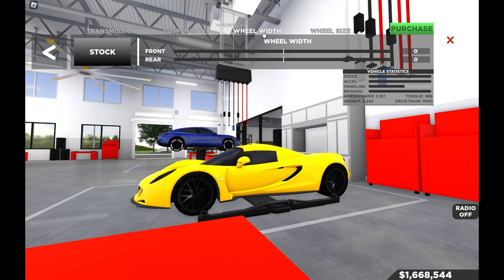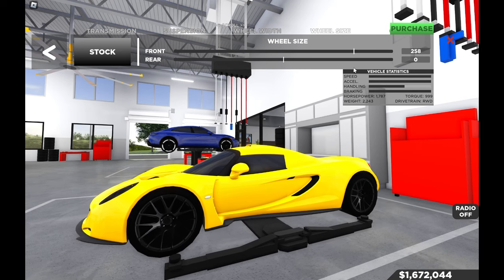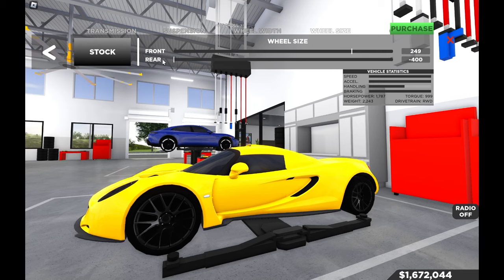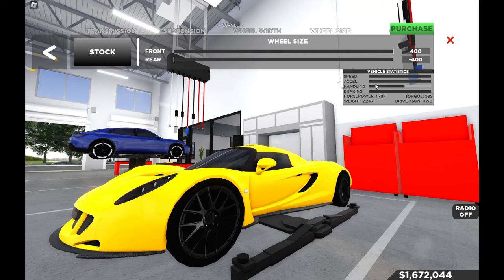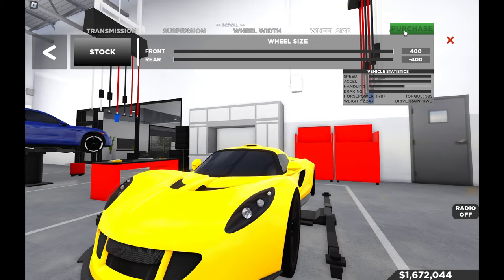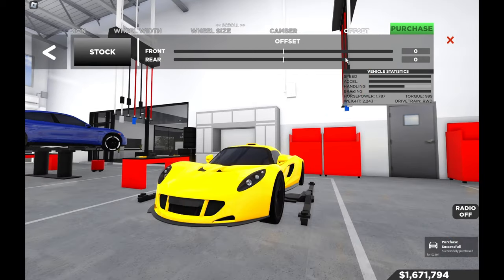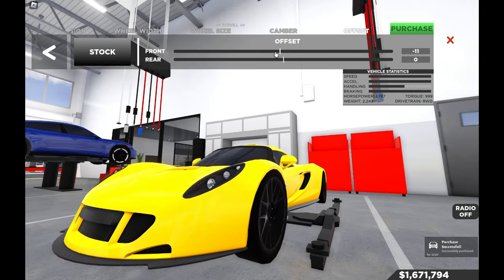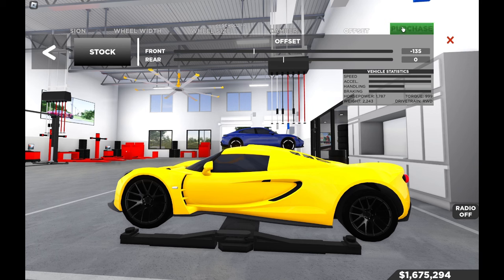Wheel width you'll leave alone. Wheel size you want to mess with a little bit. So what we're going to do, I want to say it's like 250. And then you want to make the rear wheel smaller and the front of the wheel bigger. And then you want to go into, I think, offset. Yeah, you want to go into offset. For the front, you just want to make sure that it's not touching the fender, because the wheel and the fender will start to hate each other, and it will not be good.